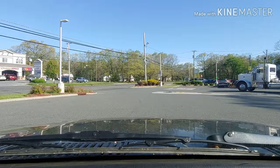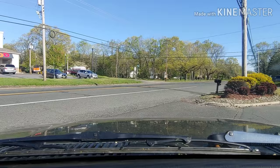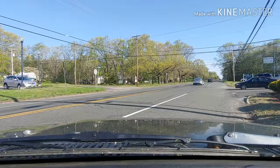There's pickers everywhere, right? Even at the gas station. Even the guy pumping gas is up there picking trash. Competition. Oh, that's a hole.